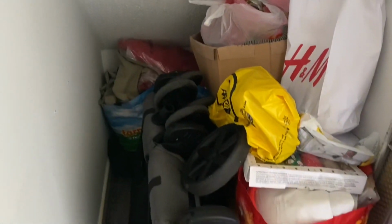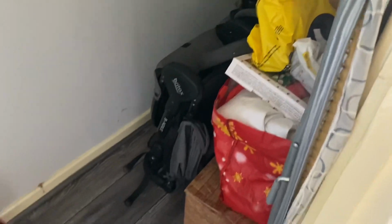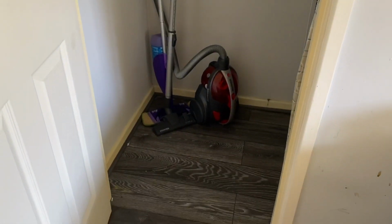So this is what it looks like after. Honestly guys, this is so much better. Even though it does look a little bit cluttered, it's actually very organized. It just looks a little bit messy because they're all in bags, but it's so much more organized. I've got the pram in there, which has been taking up loads of space, my mop, my hoover. Honestly guys, this looks so much better. I am so happy with it.